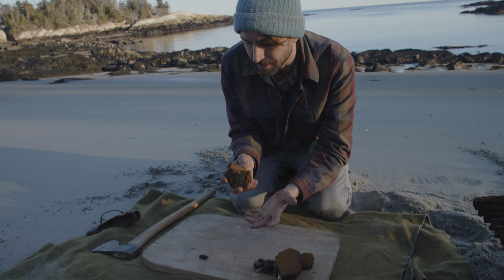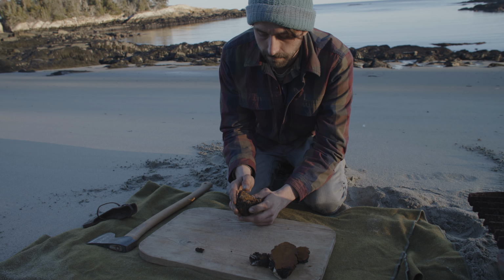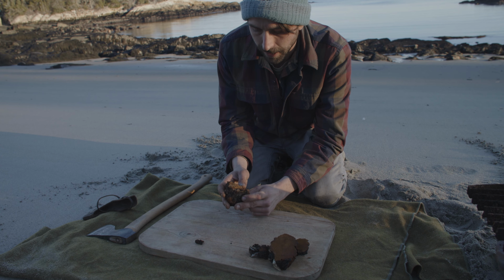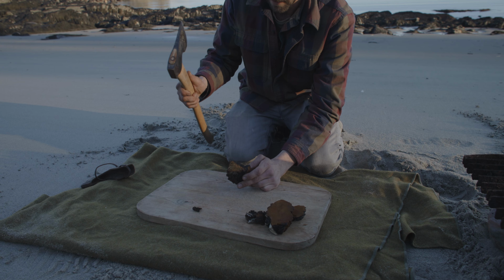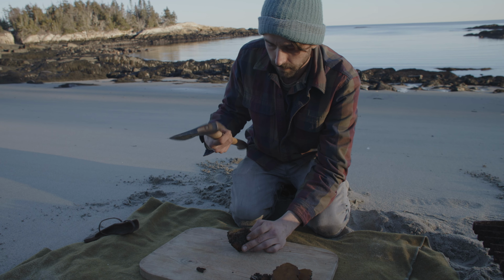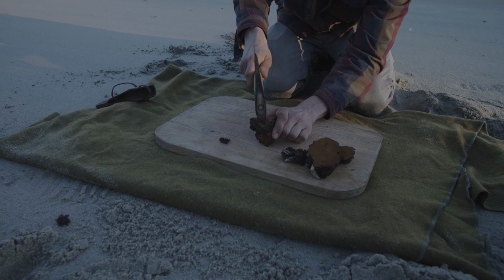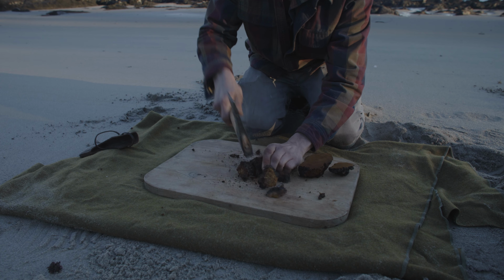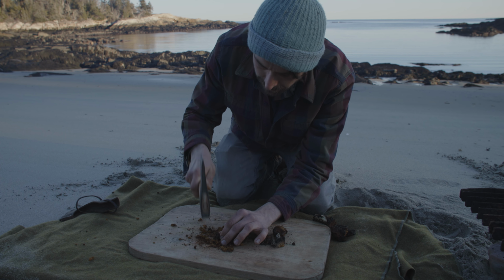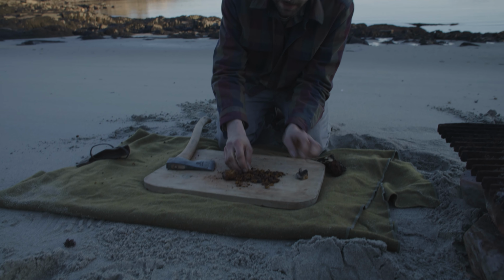I like to break it up into as small of chunks as I can. You really want to maximize that surface area. For this process, I'm going to use a wood cutting board and the back of a little axe. So you just hold it gently. We're just going to give it a go. And this feels like a pretty good consistency.